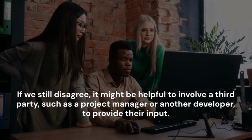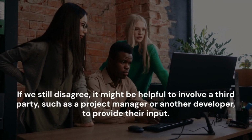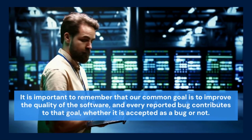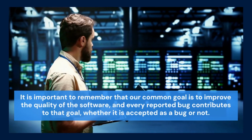It's possible that there might be a misunderstanding or difference in expectations that can be clarified through discussion. If we still disagree, it might be helpful to involve a third party, such as a project manager or another developer, to provide their input. It is important to remember that our common goal is to improve the quality of the software, and every reported bug contributes to that goal, whether it is accepted as a bug or not.